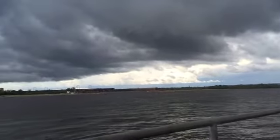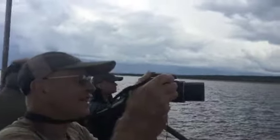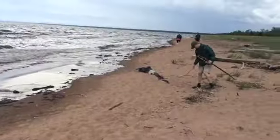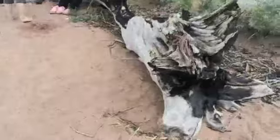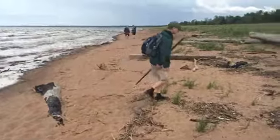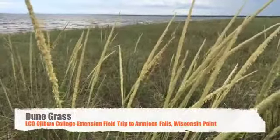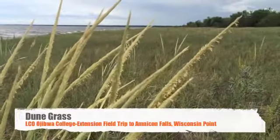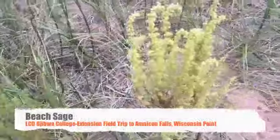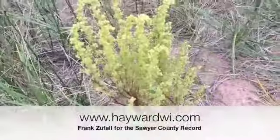Oh, it's clear there. Really dark over here. The wind is coming. Wisconsin Point. Dune grass. That's the genus that the sagebrush is in. Beach sage? Yeah, some kind of beach sage. I don't know which one it is.